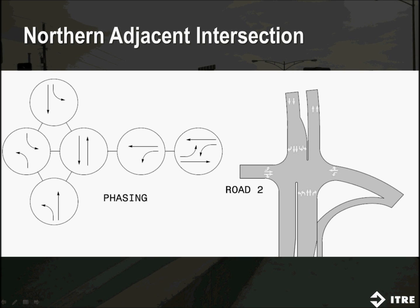First, we will discuss the upstream and downstream intersections of the DCD. Provided on this slide is the current phasing scheme for the northernmost intersection at the Lowe's Home Improvement and Zoo. Currently, this intersection is operating as a 6-phase intersection with 4 possible mainline phases and 2 side street phases.